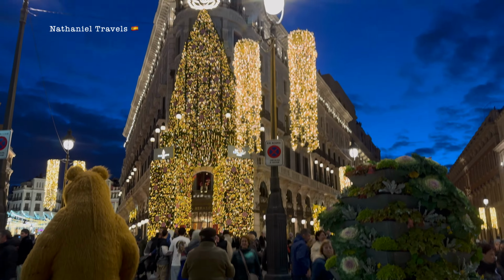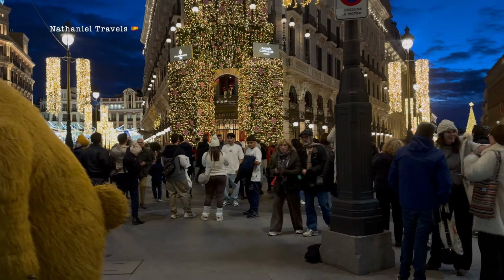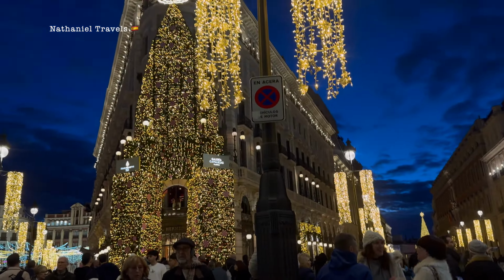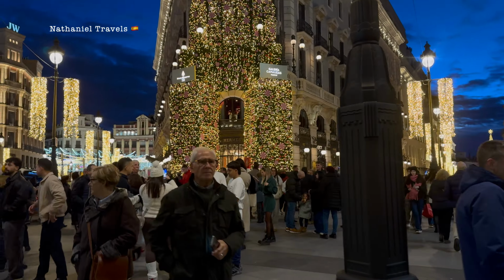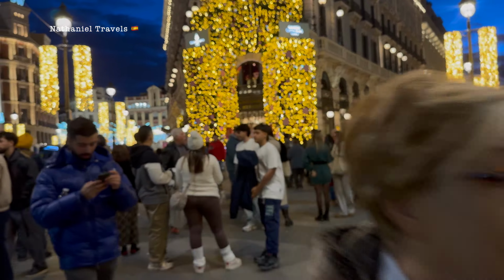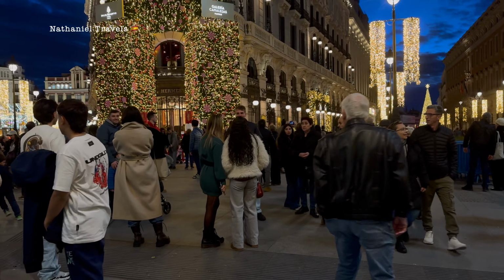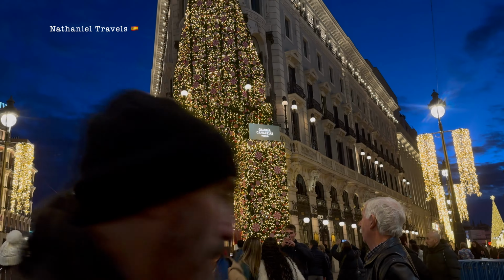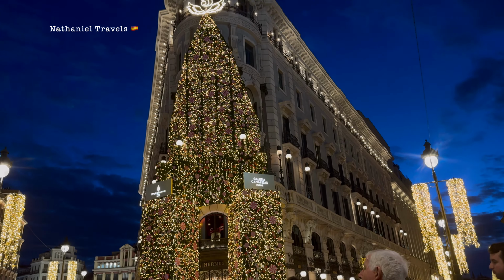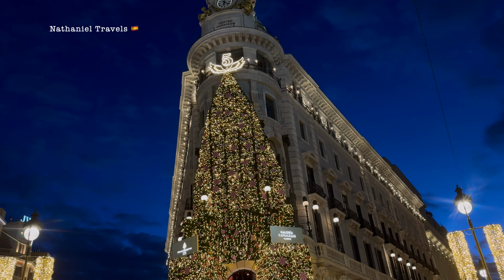Okay, so if we are going closer next to the big bear, it got some fans. So from here, I think you can get the best photo. Okay, so right. I think this is the best spot to take photos. I feel like the Galeria Canalejas is more than 10 meters high. So probably it's like 12.